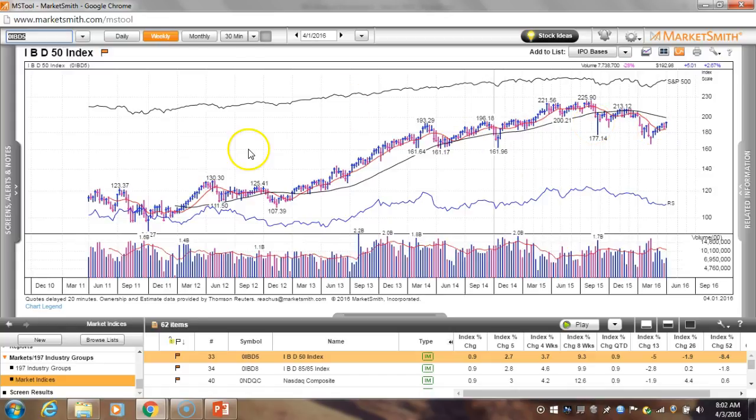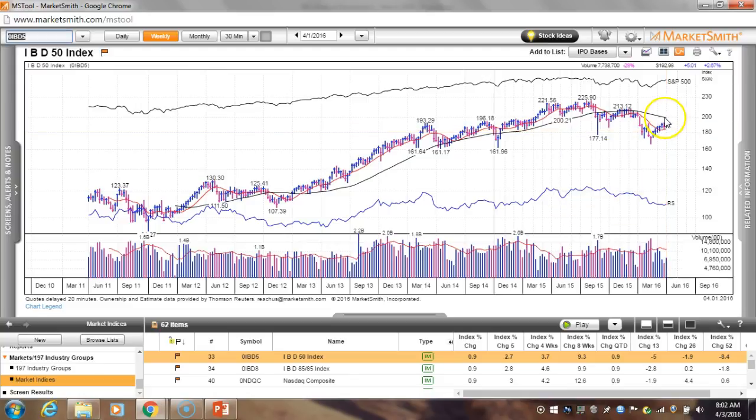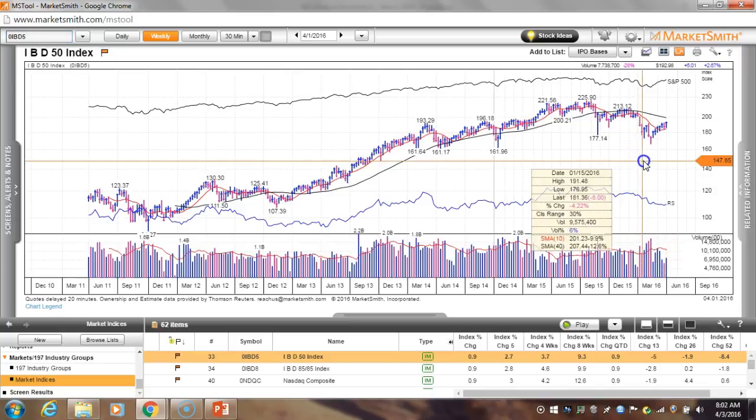Okay, and right now the IBD 50, we're trading above the 10 week, which we've been doing for about a month now. We still need to see if it's going to test the longer-term 40-week average. And you can see similar action here as this thing's going up. Volume just hasn't been there. Volume's just been light, that's after we had a heavy volume sell off here. We had a good week there.